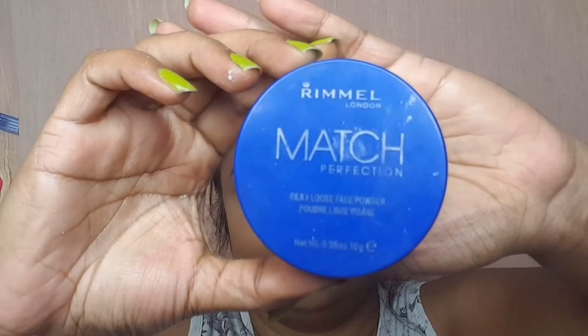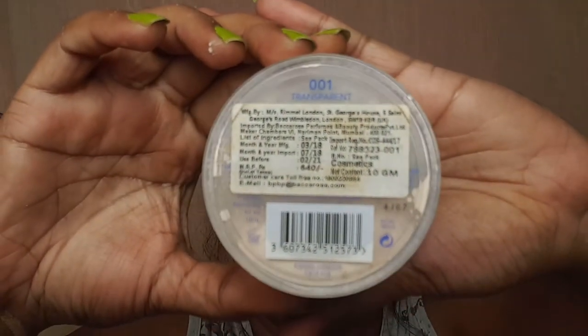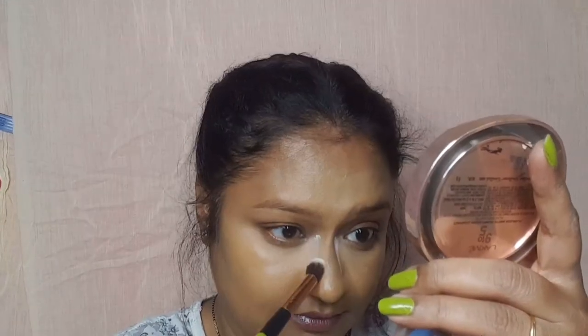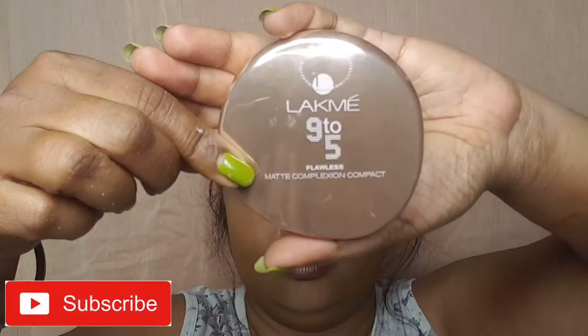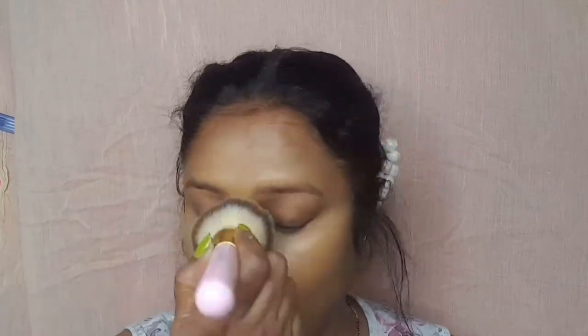To set those highlighted areas in place, I will be using my Rimmel translucent loose setting powder. This is my another holy grail powder. This does not have any kind of flashback and no cakey feeling. Now to set the rest of my makeup in place, I am using my Lakme 9-to-5 pressed powder in the shade Almond.